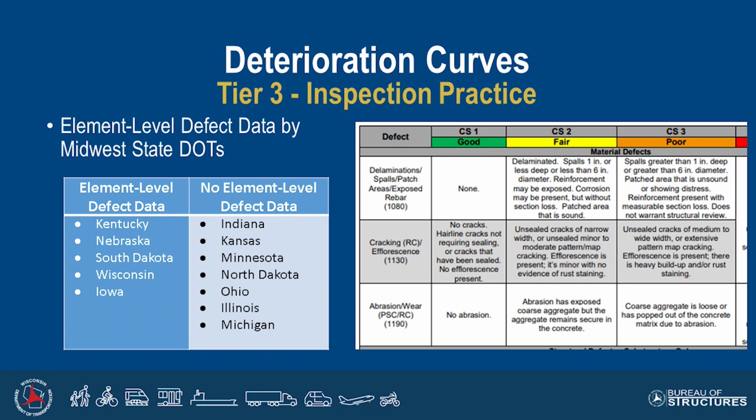So in Wisconsin, even if you have an integral wearing surface, just a bare deck, we will code that as a bare wearing surface just so that we can tell the difference of when to perform a concrete overlay or redeck a structure. Here's a list of states that collect defects and don't collect defects, and just a snapshot of Wisconsin's inspection manual showing our defects that we use for reinforced concrete.